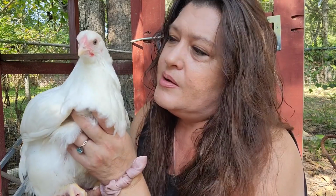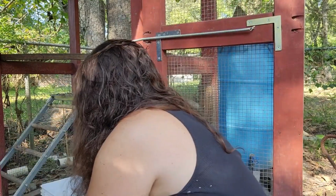So you can see about how big they are. They can fly and everything else, but we're going to keep them separate so they don't get pecked to death by the big mamas. Anyway, I'm going to get back to putting all the sand in their coop, in their little area here, and I'll be back in a minute.